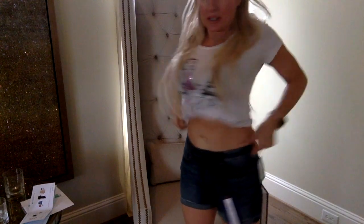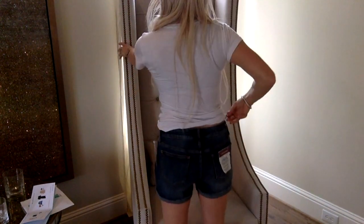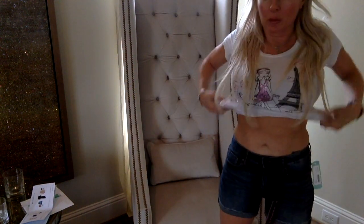These are the jean shorts, and they are stretchy. I love that. They're very comfortable. I'm not sure if you can really see, but they're really cute. I love them, and I love that they are very comfortable. So I'm going to try them on with the other shirt.